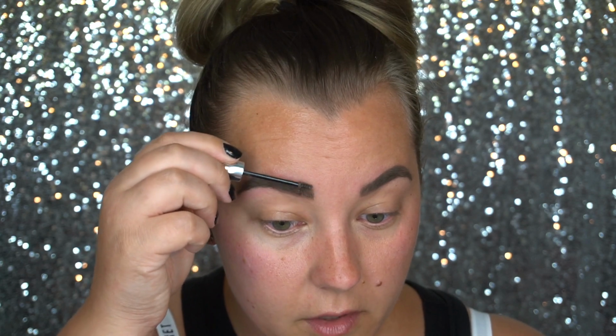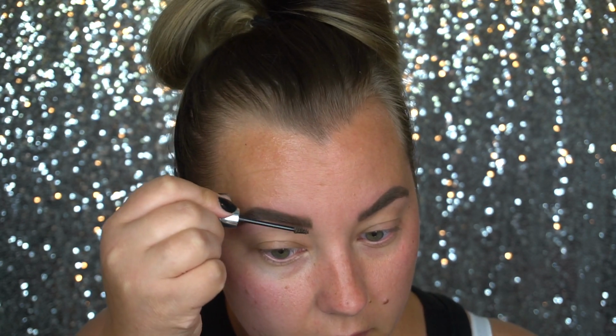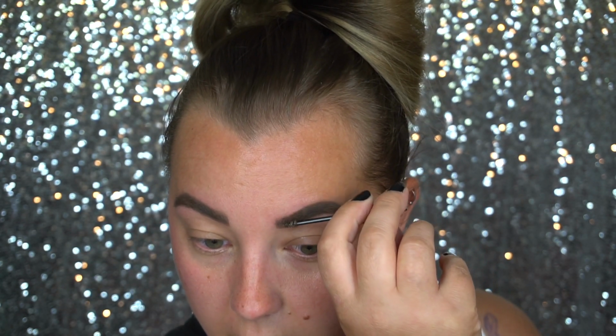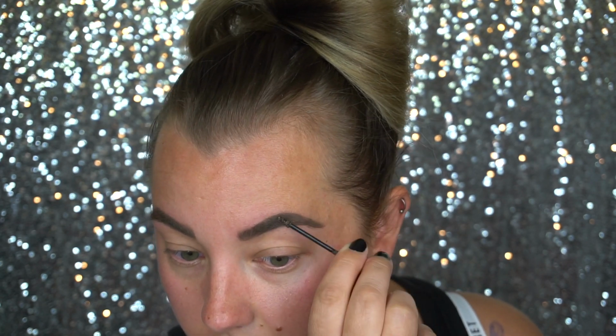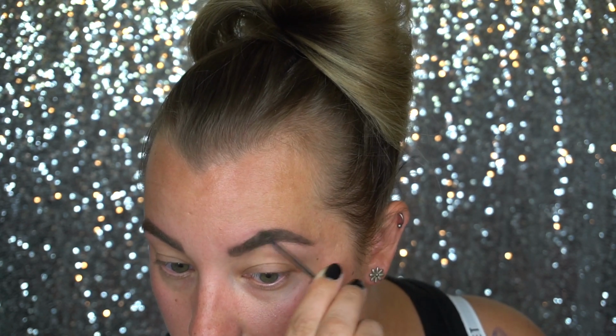So then I brush this into my hairs and it just gives them a little bit extra of a dimension and also makes them look thicker. Do the same thing to the other side. Then just kind of let them sit for just a second here to dry off.